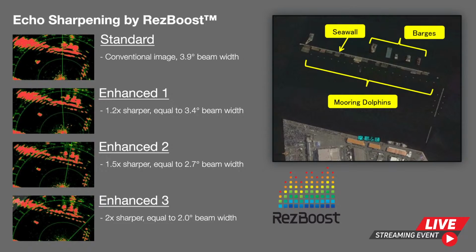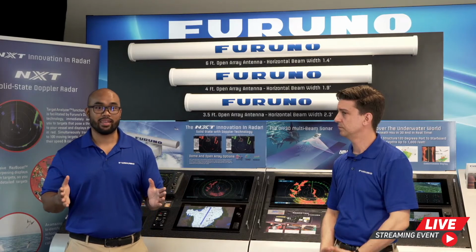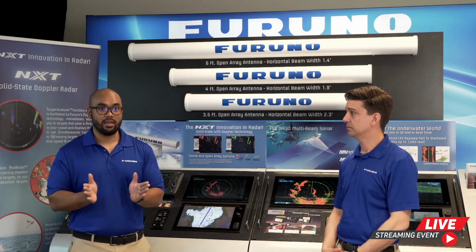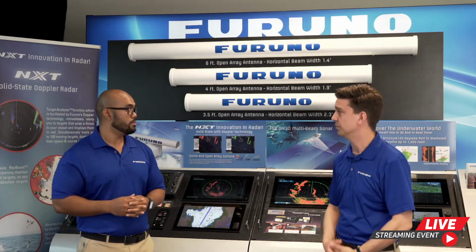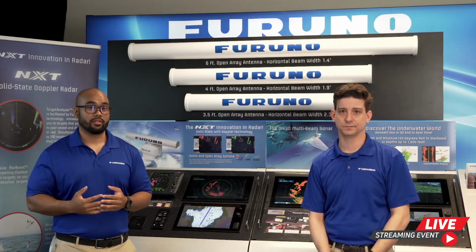Very impressive. And when it comes to having Res Boost in the dome, you basically are making it an open array inside of a dome, just sharpening that beam. It'll actually make it comparable to some of the smaller open arrays.